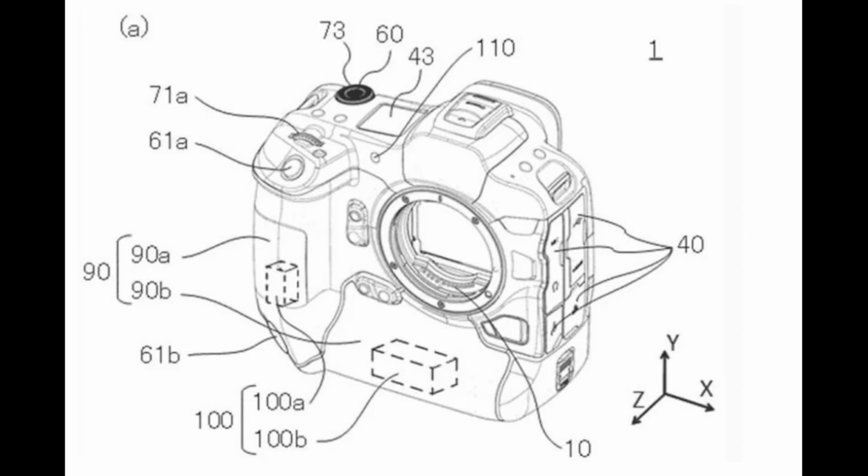This patent application deals with detecting the hand position and then vibrating the motor underneath the operator's hand. It seems from this patent application that Canon is using hand pressure and grip deforming as a basis for grip detection. Would you use this technology if it was available?